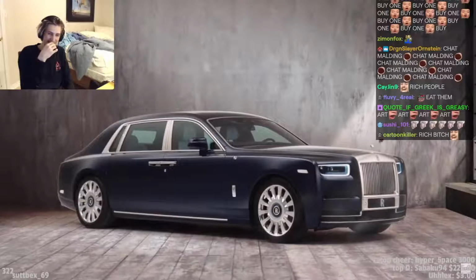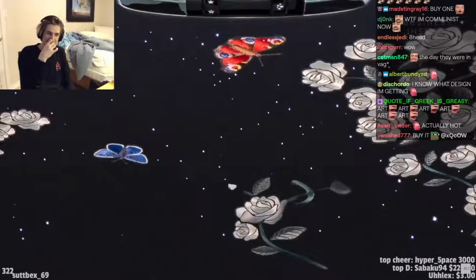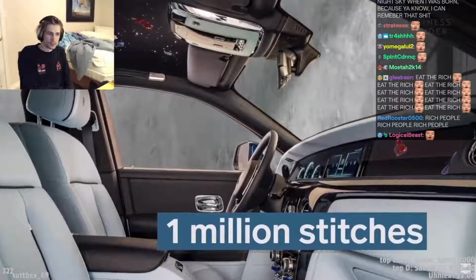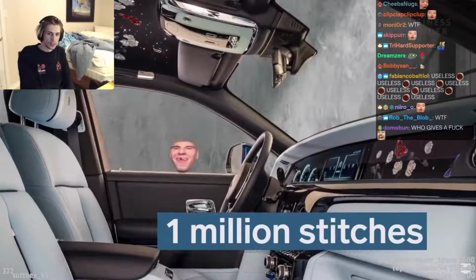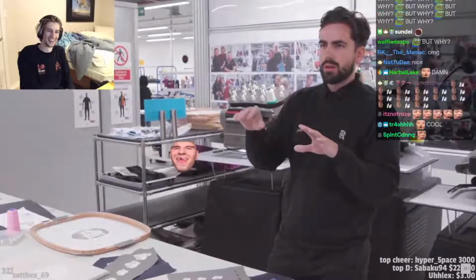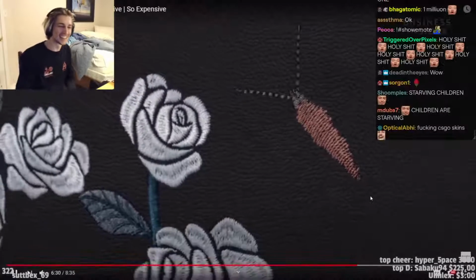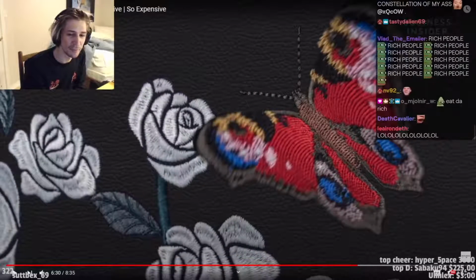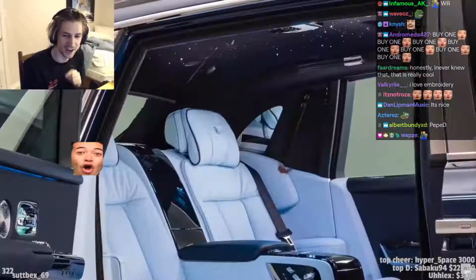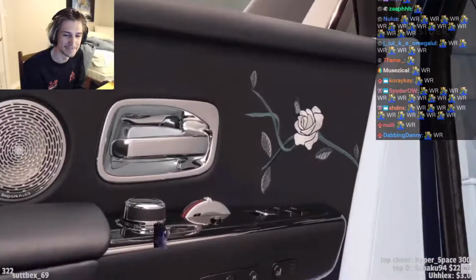The most complex embroidery project Rolls-Royce has completed is this special Rose Phantom model, which consists of 1 million individual stitches. The Rose Phantom is the biggest embroidery we've done to date. We'll have to map out exactly what order we're putting all those embroideries onto the leather so that they all join up to match. Some of the stitching is no tolerance. It can't be out by a millimeter, otherwise it's completely written off.